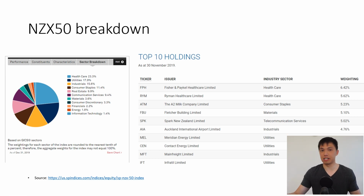So that's why the New Zealand market really trades at high multiples, is because investors really want this sector, and New Zealand is essentially made up of these sectors. And so that's why our PE ratio is so high compared to the other markets.